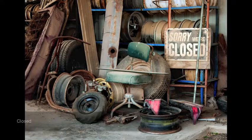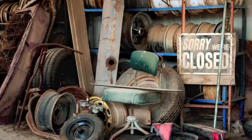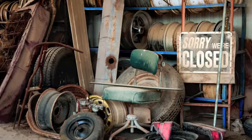Okay, this image is Closed, which I was wondering when I was going to come across an image that had the same title as one of my pictures. And I finally did, next to last one. Closed, I awarded it 14 points, good for second place in the Master's Color category.